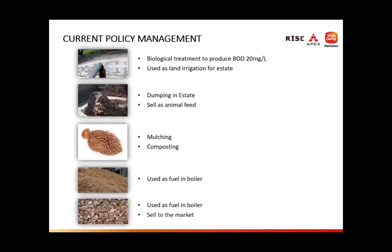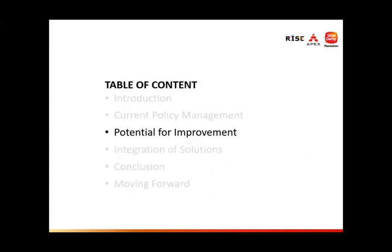For shell, we try as much as possible to sell it to the market. There's a very big demand for it. If we have less fuel, then we're going to use it as a fuel in the boiler. But as much as possible, we want to sell it to the market.